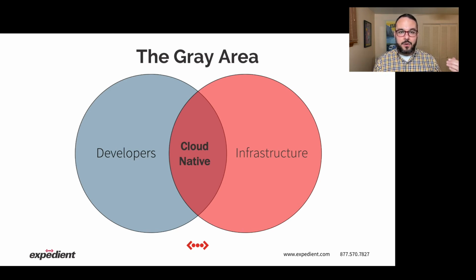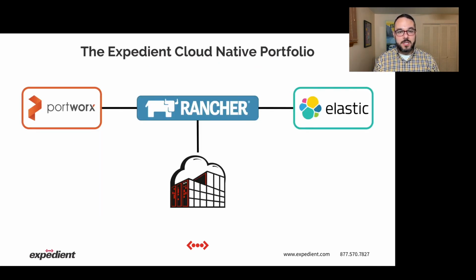Developers are able to, by their code, establish their infrastructure. And so from an infrastructure standpoint, they're seeing a lot more code going back. How do I provide code-based resources? How do I provide APIs to my developers to make it easier for them? And that's where cloud native kind of starts to blur those lines. And so when we were building our cloud native platform, that's where we started.